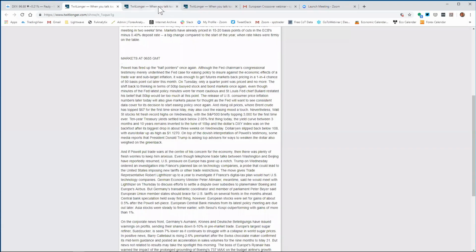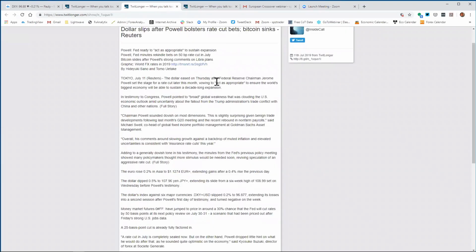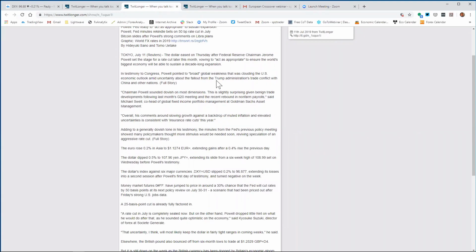Let's move into the dollar. The dollar slips after Powell bolsters rate cut bets, and Bitcoin sinks. The dollar eased on Thursday after Federal Reserve Chairman Jerome Powell set the stage for a rate cut later this month, vowing to act as appropriate to ensure the world's biggest economy will be able to sustain a decade-long expansion. In testimony to Congress, Powell pointed to broad global weakness that was clouding the U.S. economic outlook and uncertainty about the fallout from the Trump administration's trade conflict with China and other nations.